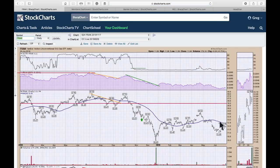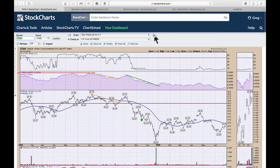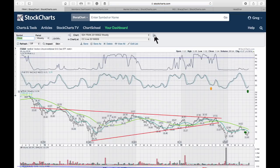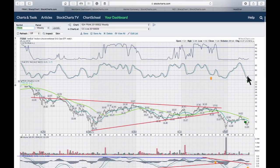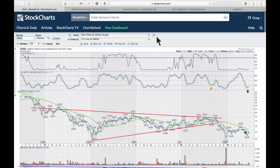Now here's FRAC, the unconventional. This one on the daily chart has been turning up for a while. We're right up against, or getting up against, the 10-week moving average. Any sort of a kick here would really help, but I started to get some buy signals off the full stochastic on things like FRAC, XOP, the oil exploration and production ETF, starting to move higher. And again, a higher low here with a push through this downtrend line. A very, very bullish place on the chart. So keep watching, but it looks to me like that's the one set up to rock.